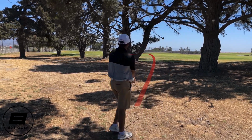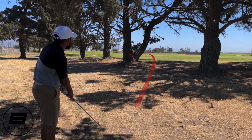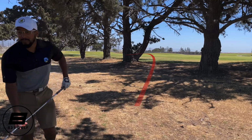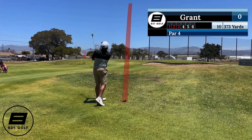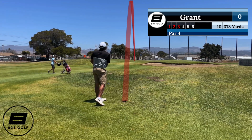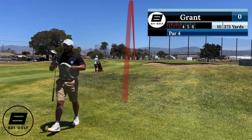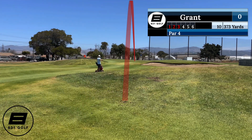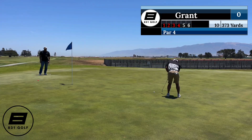So I end up here underneath some pine trees, a bunch of pine straw down here, and I hook it left here, and I make some solid contact. It was a great shot, and it puts myself in the fairway here, and I give myself an opportunity to make par. That's all you can do. I hope you guys are ready. Because you already know what's coming, right?